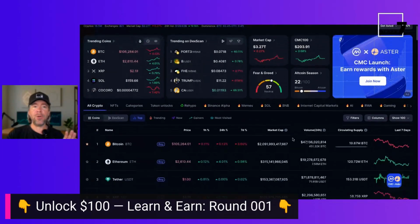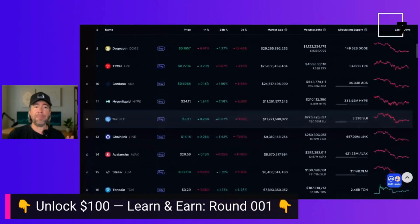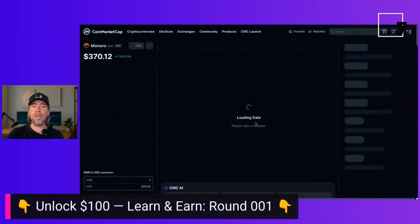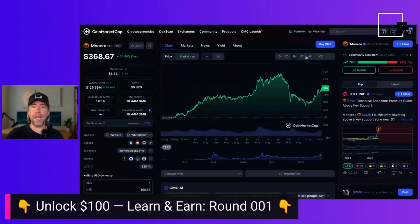If I scroll down, surprisingly, Monero is coming very high up now. It's already at position number 22 at the moment with quite a high market cap. If I click on Monero, you see that it performed very, very well over the last year.